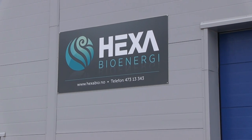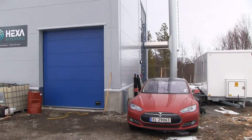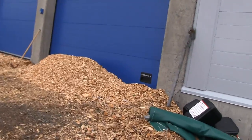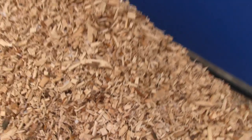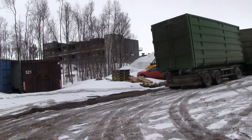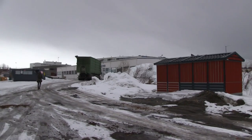So this facility where I'm charging at, it's a Hexa Bioenergy. They take, what is this thing called again? They take this and they burn it, and it produces heat. It's just a byproduct from the lumber industry anyway. So they come here in big trucks, and actually this facility here is not that big. It's large enough to supply the whole of Alta with heat, and it can even supply more. But there are just not enough people here, I guess.